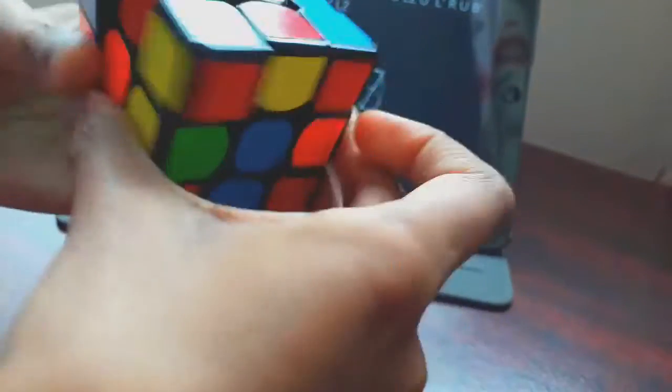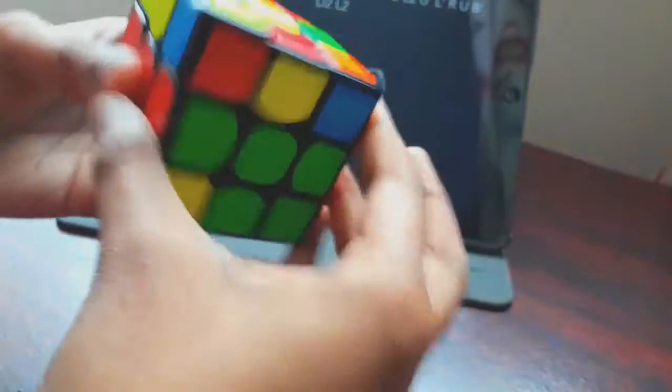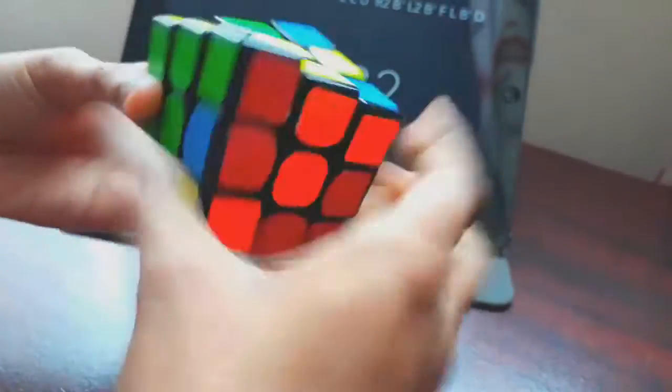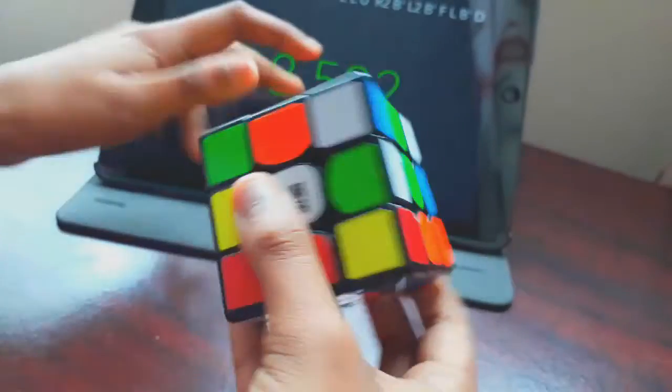It's not my PB, and I did get a 15-second solve in the previous episode, but I'm still proud of it, as I don't really get 15-second solves that often, and they're quite rare, so I'm happy about that. However, my worst time was a 24-second solve, so I'm not that proud of it, but it's because my cube was locking up and my F2L was really bad, as well as my look ahead.